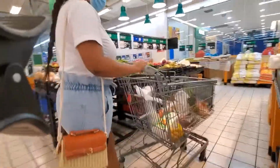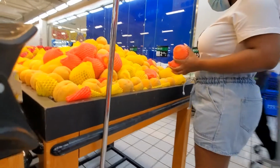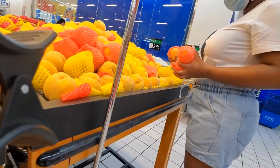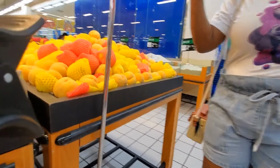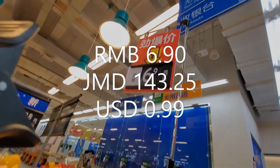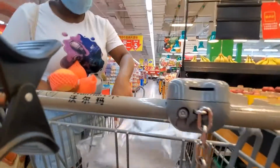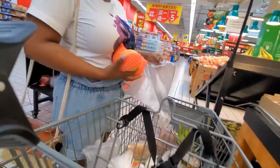Looking for orange. So these are $6.90. $6.90. I'll put the price. Alright. And then we're going to bring everything to weigh.